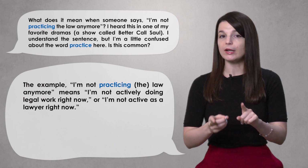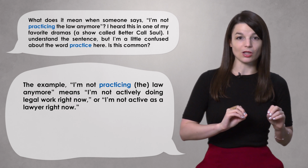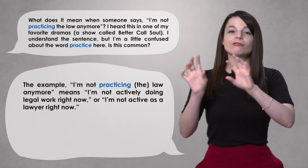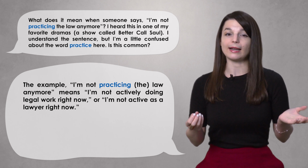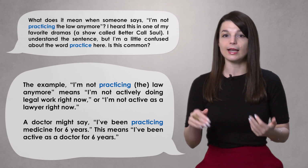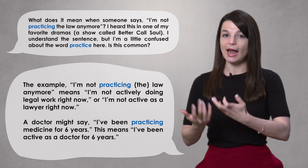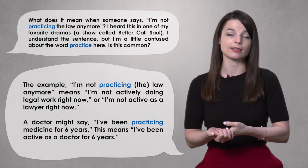So in this case, in Better Call Saul, it's practicing law, or I'm not practicing law. That means I'm not actively doing legal work right now. I'm not active as a lawyer right now. A doctor could say, I've been practicing medicine for 6 years. That means I've been active as a doctor for 6 years.